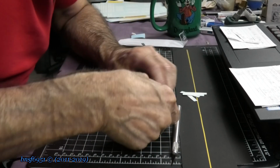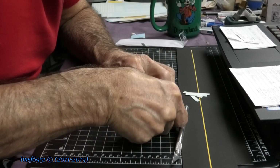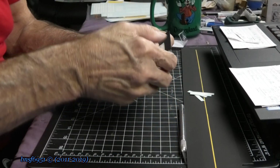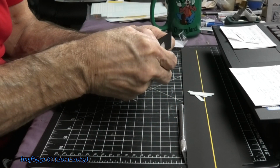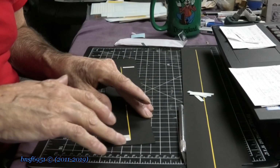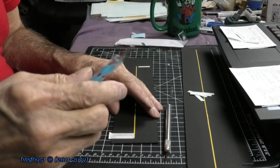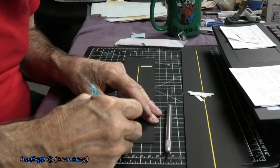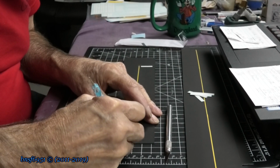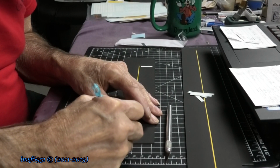I don't know if I like these short ones. I might do the next ones with the longer ones. Just eyeball it and make sure it looks straight. And I think that looks good right there. And then we'll take our tool again and we'll go ahead and burnish. This is a great product, guys. When it's working right, it is a great product.